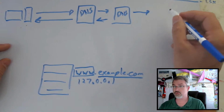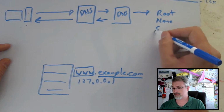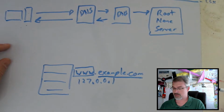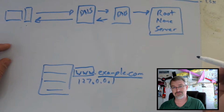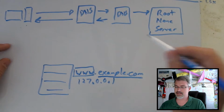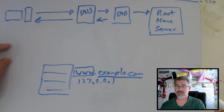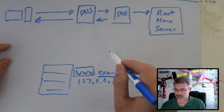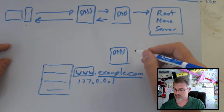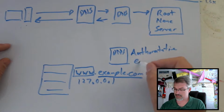Eventually what happens is there's this root name server, which is the root name server of the entire internet. There's many big computers doing this. And so it says, hey, where is example.com? Now the root name server won't tell you where example.com is. That's not its job. Its job is to tell you what DNS server out there is in charge of that domain name. What domain name server is authoritative for that domain. So over here somewhere, there's another DNS server out in internet land. DNS. But this is the authoritative one. And it's authoritative for example.com.